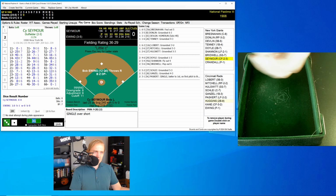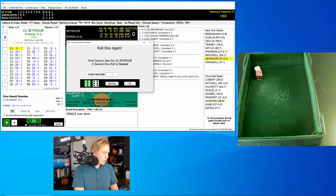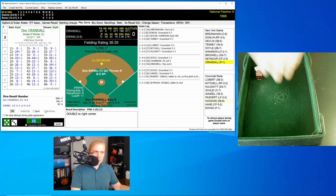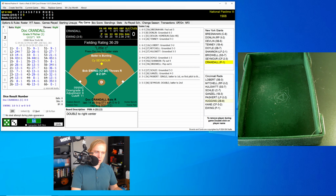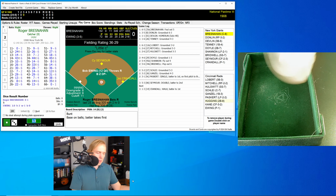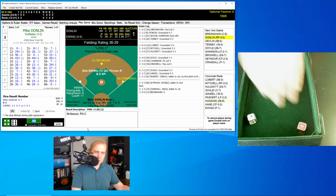Cy Seymour here for the Giants, top of the third, 1-0. Cy's hitting .217, and he rolls an 11 for a 0. His next roll, and it's a 53 for a 6, and so he gets a double out of that, and that'll bring up Doc Crandall. And what do you do with the pitcher who's hitting .071? You bunt with him. And that's what he does. He rolls a 13 for a 14, and Ewing ends up falling apart and walks the opposing pitcher to get to Roger Bresnahan. Roger's only hitting .346, 11 men driven in, hitting mostly out of the first hole in the lineup. And his roll is a 46 for 13. He strikes out. So Bob Ewing challenges him and wins, and there's 1 away.